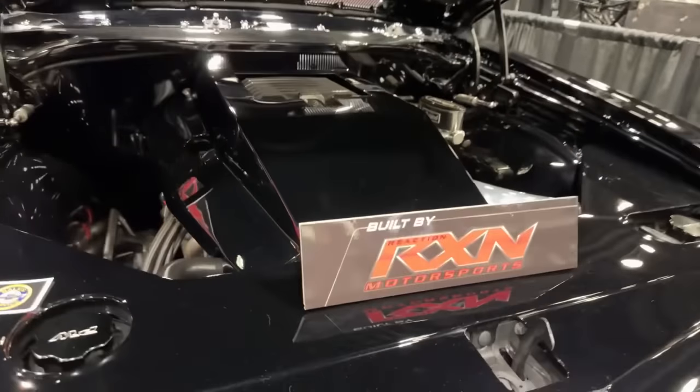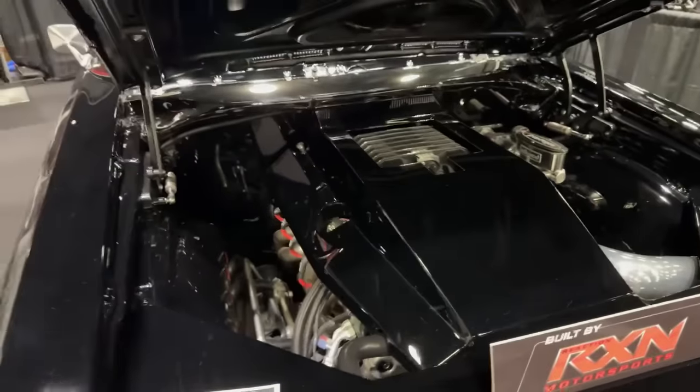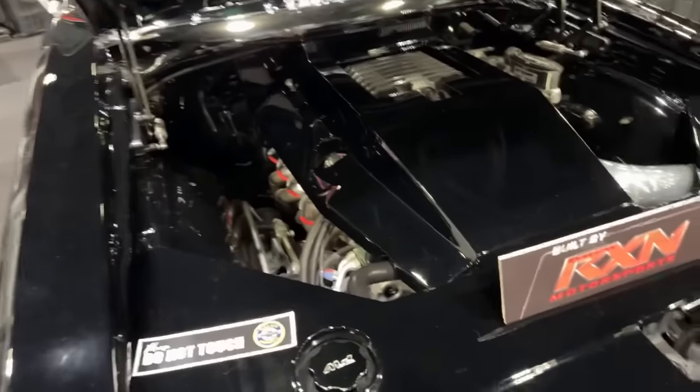It's RXN Motorsports, Reaction Motorsports. Is it Langley or Mission it's considered? Pitt Meadows, BC. These guys build amazing stuff if you want something built properly. And if you have to ask how much, don't come here. These guys are not cheap. It's not that bad, Mike. I know, but they make quality. Amazing cars.